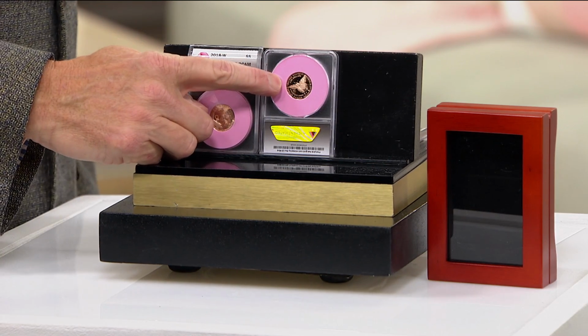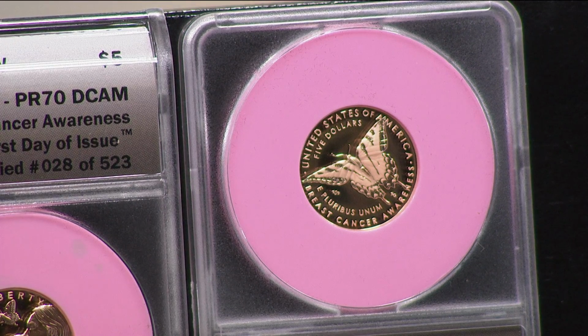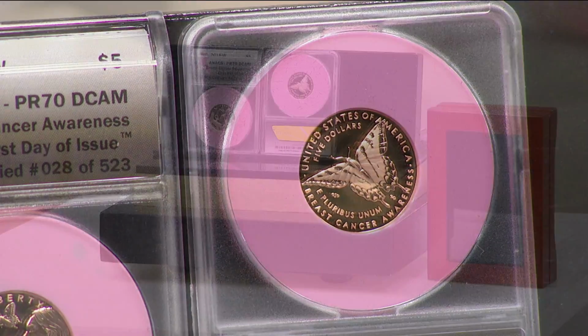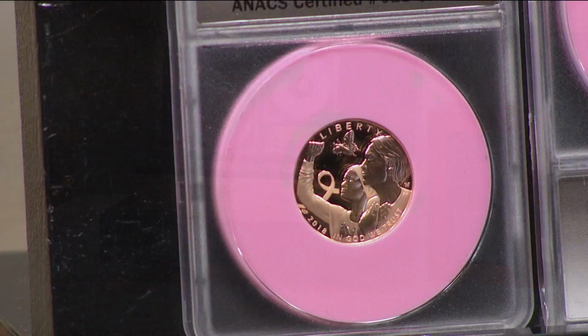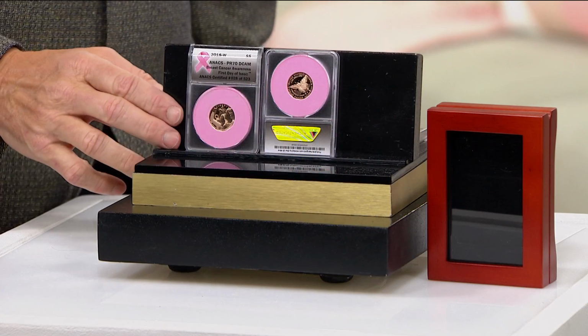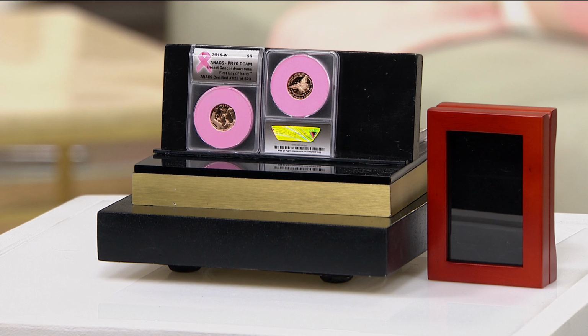The rose gold coin made by the United States Mint for this breast cancer awareness will go down as the most unique compositional coin that the United States Mint has ever made, bar none. Absolutely, positively, no doubt about it. And as you can see right there, In God We Trust, Liberty. This is an actual United States government issue coin, and it is the only rose gold coin that the United States government has ever made. You put all of those things together and it becomes absolutely, positively, incredibly collectible.